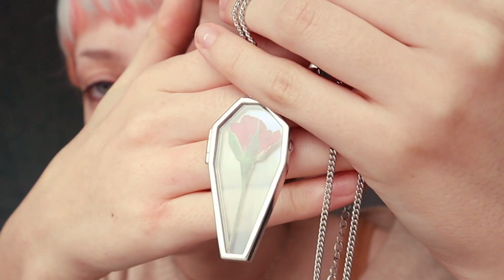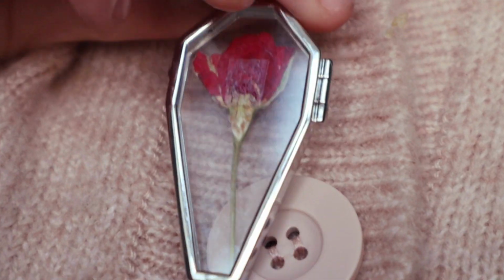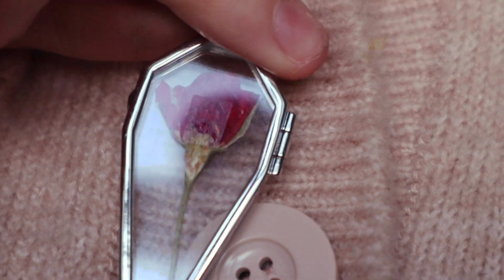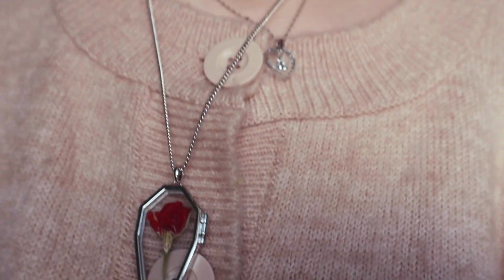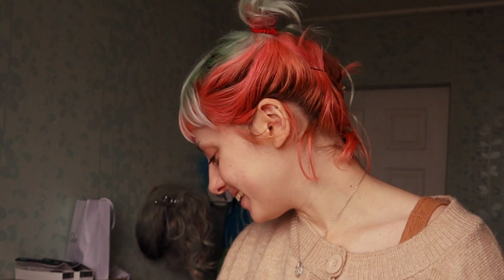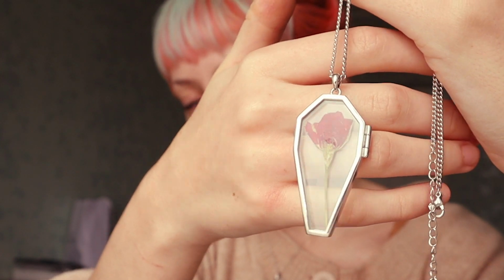Okay, first necklace is this. I am obsessed with this. It's a pressed flower and a coffin shaped style pendant, and it's a longer necklace like this. I'll insert clips of me trying them on in close up so you can actually see what I'm talking about. This is one of my favourites, I'd have to say. It's almost a tiny bit gothic, but not too much. I just love it.